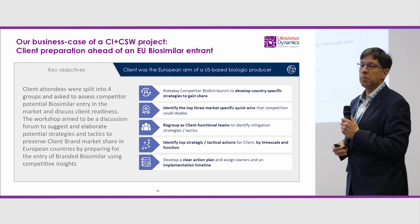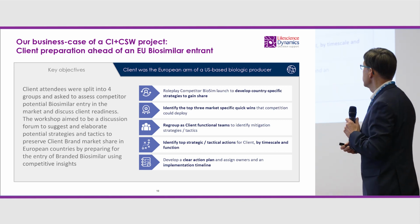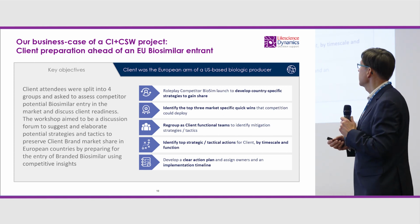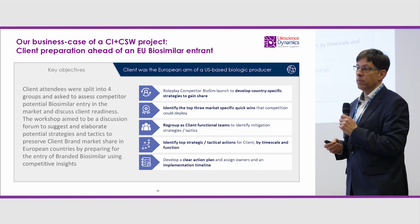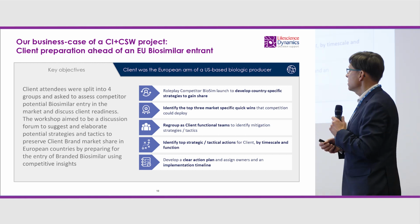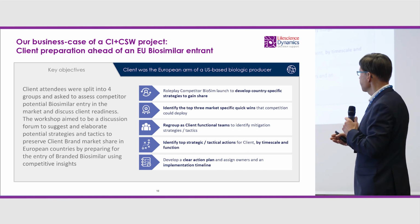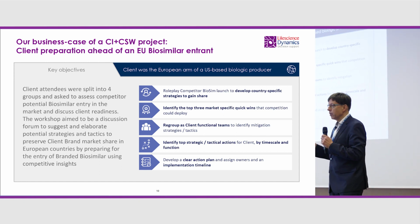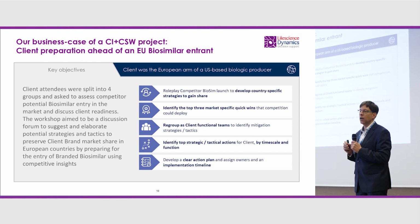So this is the primer on the actual project. It was a large, in this case, a European branch of a large US company, pharma company, which was facing biosimilar competition worldwide, Europe and the States. But they were particularly vulnerable in Europe because of the IP situation. And essentially, they wanted to look at their main European markets, the top markets in Europe, and look at drilling down and looking at company-specific strategies and actions that they could take.